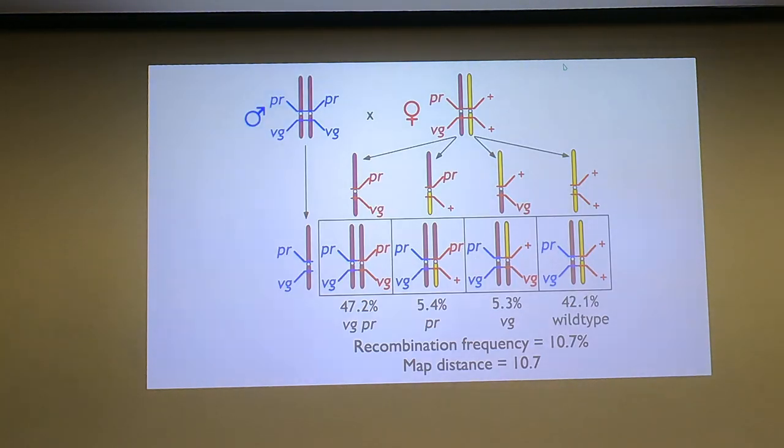Okay, so there's what we've done. With this one simple experiment, you've determined a map distance between two genes. And for a time in the Morgan lab, that's what they did. Keep on generating new mutants. Let's go look at new phenotypes. And then you try and figure out what chromosome it is on. And you do crossover tests like this to see what other genes it is linked to and the distance between them.